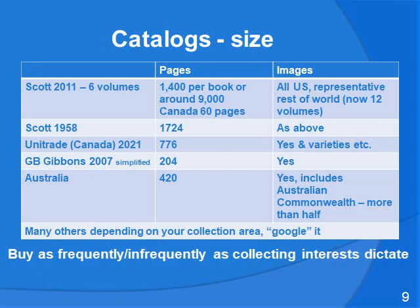My Great Britain 2007 Gibbons Simplified, 204 pages, and color images. I have an Australia catalog, 420 pages, images, and includes the Australian Commonwealth, Christmas Island and places like that, which are more than half the pages. And there are many others depending on your collection area. Google it. And you will buy a catalog as frequently or as infrequently as your collecting interests dictate. And you'll see I keep my Unitrade catalog pretty much up to date, others not so much.